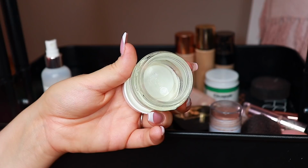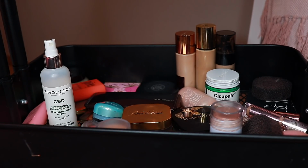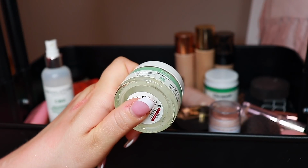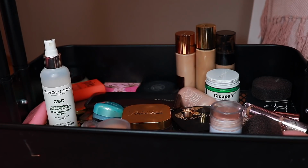I don't know if Vaseline does that, so don't get me wrong, but it is just an amazing product and I'm sad to see it go. But I am happy that I can incorporate some of my other night masks because I have been neglecting that part of my skincare area.